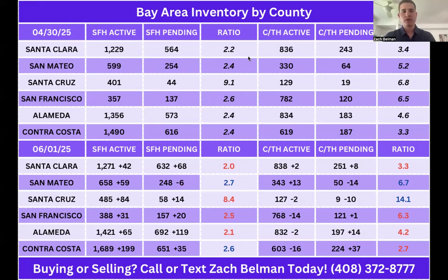So, for example, you look at Santa Clara County, single family homes back on April 30th had a ratio of 2.2. Now, as of a couple days ago, June 1st, we have a ratio of 2. So, when the ratio goes down, that ratio is heating up, hence why this color is red. And on the flip side, let's just go right down here. San Mateo County single family homes went from 2.4 to 2.7. That ratio went up, hence that market is cooling.